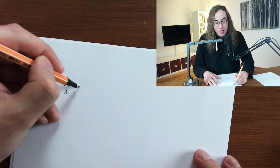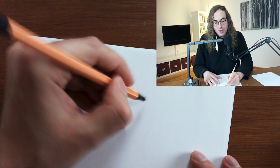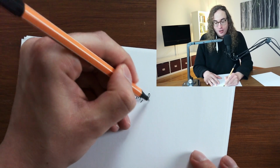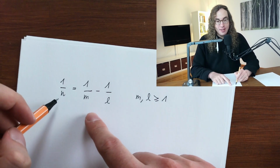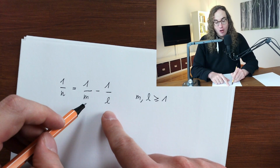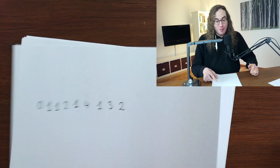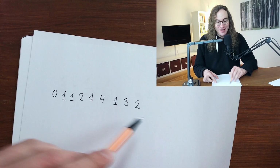And I can ask, how many ways are there to write this number as the difference of two unit fractions? So that means I'm considering numbers m and l, integers, at least one. And I ask, for a fixed n, how many ways are there to write this as this difference of unit fractions? And I claim that this counting problem outputs exactly these values.